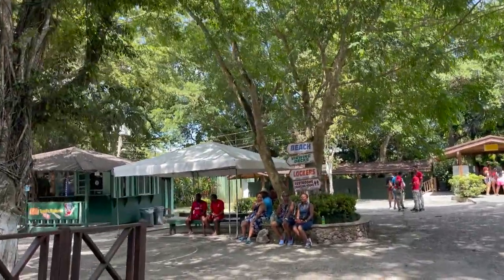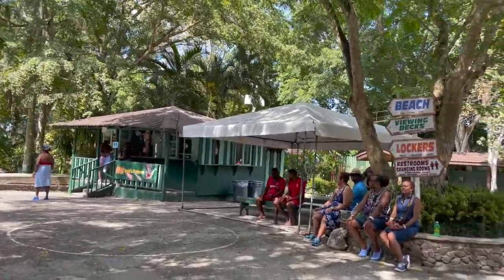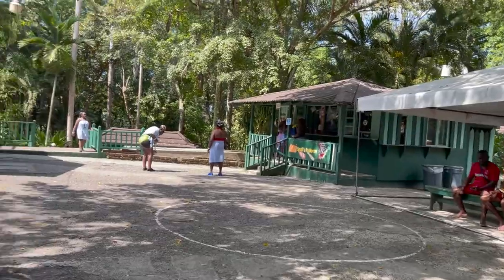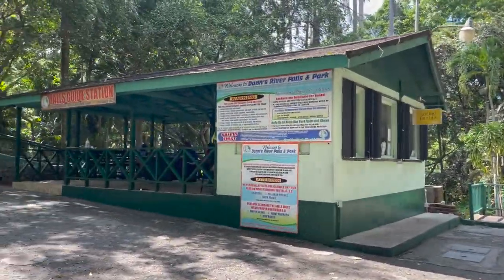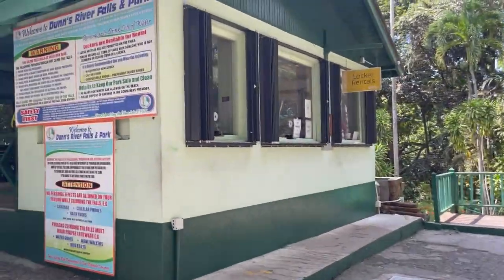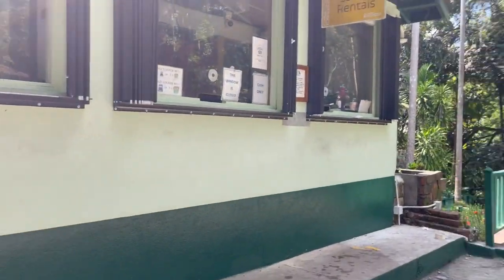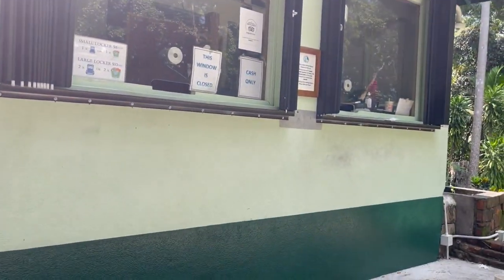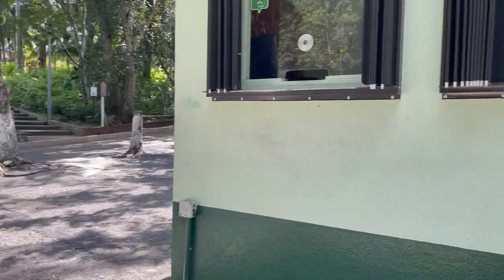We're going to have to go and get a locker now for our stuff. Watch the extortionate prices of the locker. Because in my eyes, guys, I think they should be giving out lockers for free. If you pay to get into the falls, why are you paying for a locker? Obviously, you're going to need a locker, but they want you to pay for lockers. So here we are. Oh, and it says it's closed. Window closed. Cash only. Okay, that window's open.